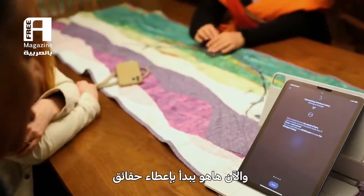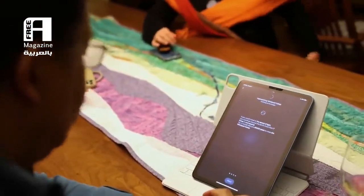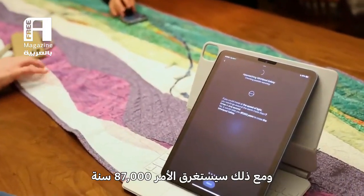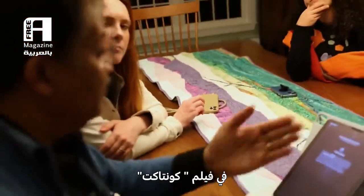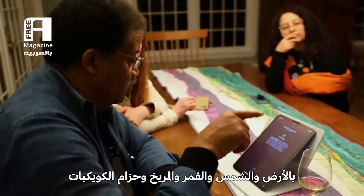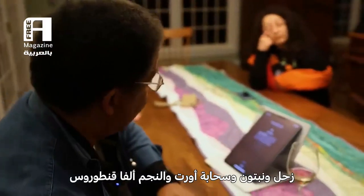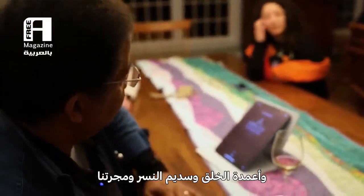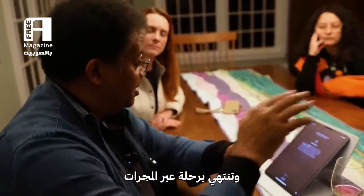They start giving factoids. If you could travel at the speed of light, you would go around the Earth more than 7 times in 1 second. Yet it would take you 87,000 years to cross the Whirlpool Galaxy. In the movie Contact, the opening sequence is a galactic journey beginning with Earth, the Sun, Moon, Mars, the asteroid belt, Jupiter, some of its moons, Saturn, Neptune, the Oort cloud, Alpha Centauri, the Pillars of Creation, the Eagle Nebula, Owl Galaxy, and ending with a journey through the galaxies.